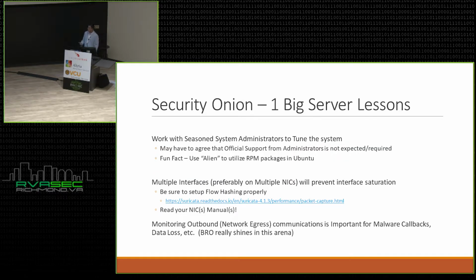So the lessons that I learned, as I said, you need a seasoned system administrator to tune it. You can do multiple network interface cards and set up flows and hashing that way. And I mentioned monitoring outbound traffic, but you also want to monitor for other things, like data loss, files, etc.